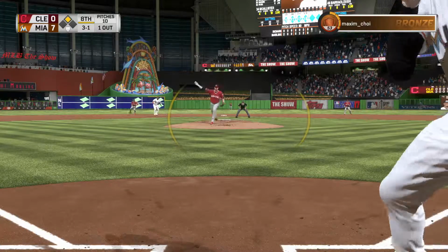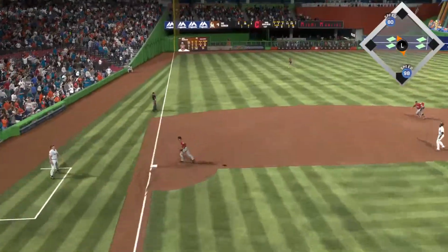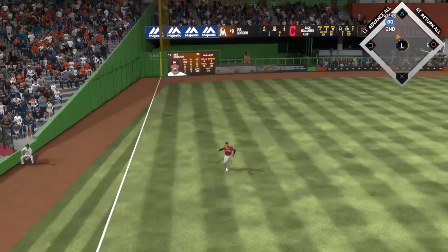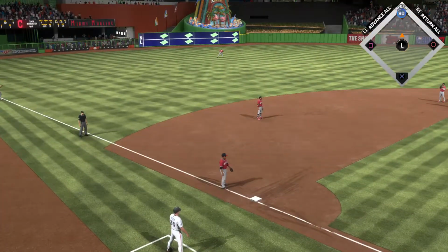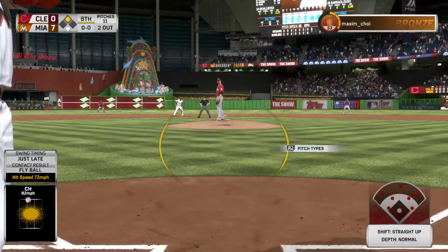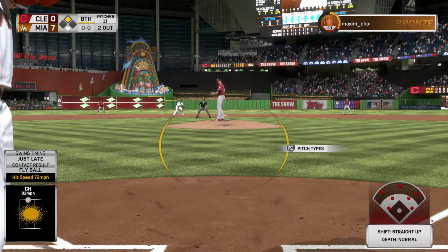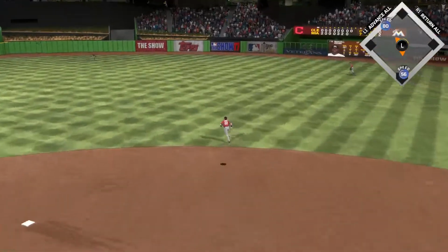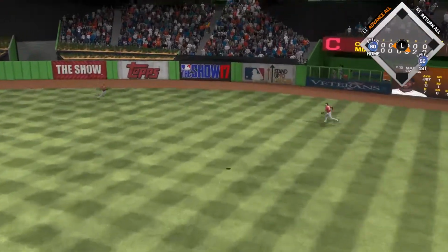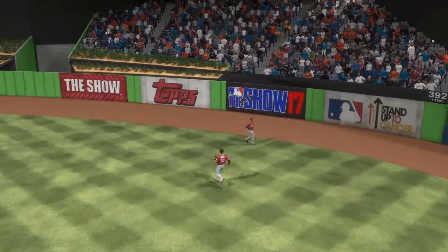Here it is on 3-1. Tries to go the other way as this is in the air to left field. Brantley comes on now and puts it away for the second out of the inning. Stepping up now, Marcell Ozuna. He comes into this appearance in the midst of a 1-for-4 day. Pitch swung on and hit in the air. Naquin's on the move. He gets there to make the catch, and that ends the inning.